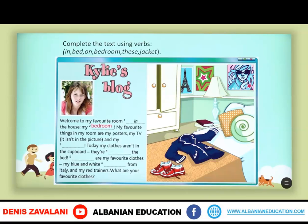This is Kyla's blog. Welcome to my favorite room in the house. My bedroom. My favorite things in my room are my posters, my TV, it isn't in the picture, and my bed. Today my clothes aren't in the cupboard, they're on the bed. These are my favorite clothes. My blue and white jacket from Italy and my red trainers. What are your favorite clothes?